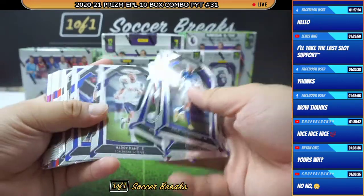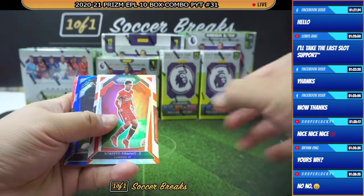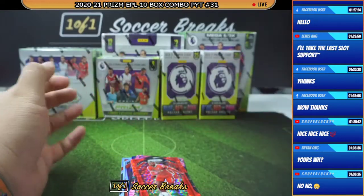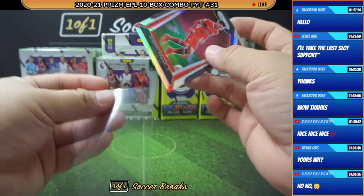Alright, here we go. Roberto Firmino Silva, Josh Onoma, Alan Saint-Maximin, and Jorginho Wijnaldum. Not bad. You got a Silva Firmino.